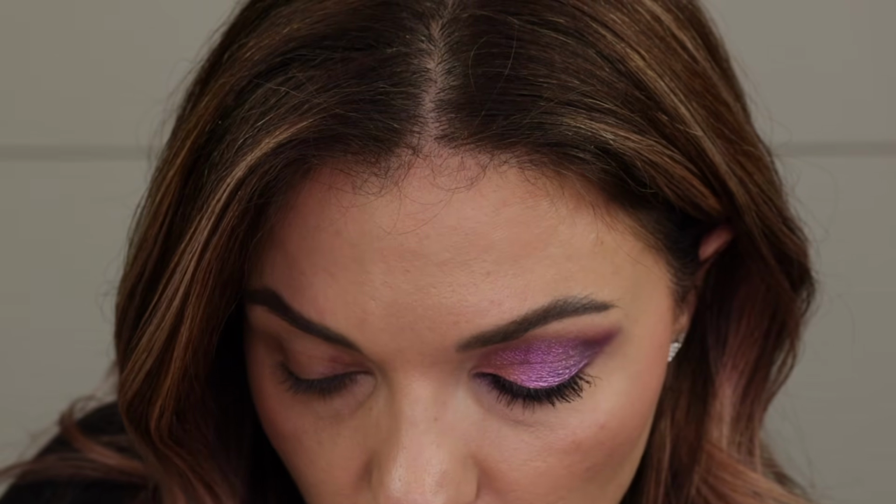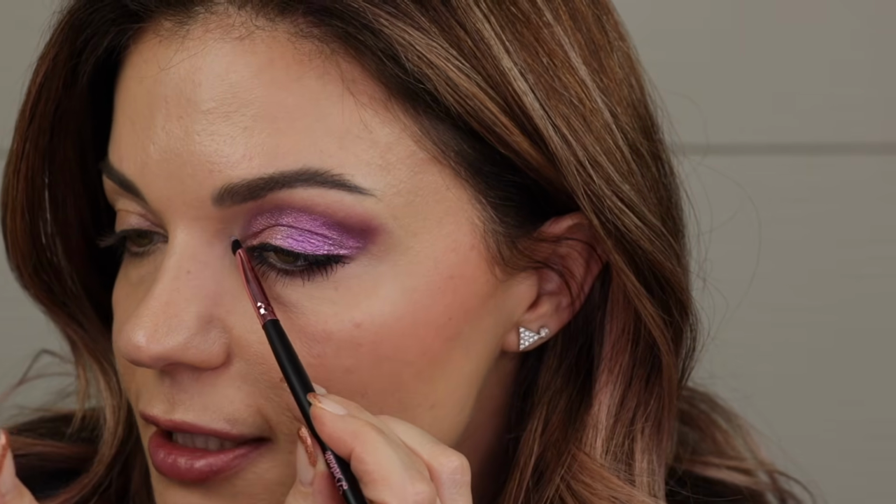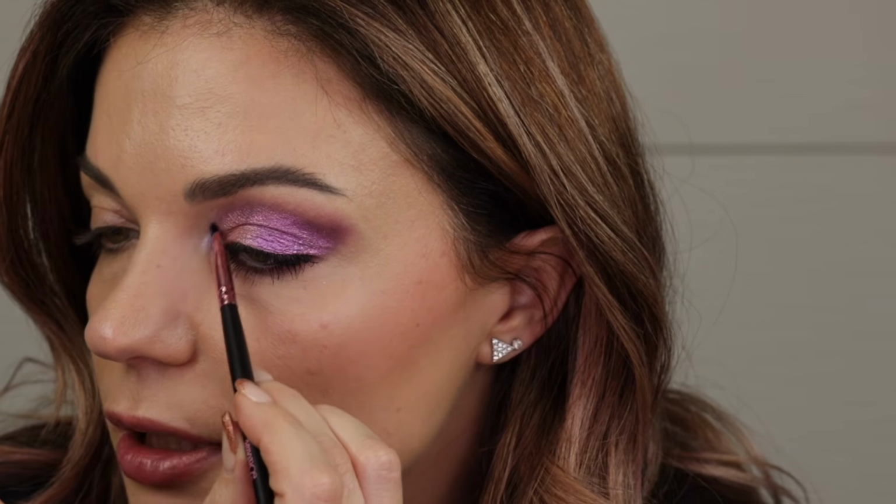I'm going to take the teeny tiny D102 brush for this, and I'm just going to pop a little bit of this on the inner corner. So usually for inner corner, I like to use a dry brush just so that it doesn't get too molten and it doesn't disturb my much needed inner corner concealer either.